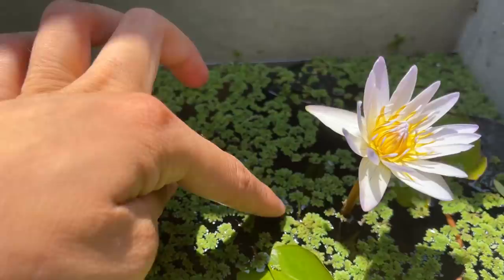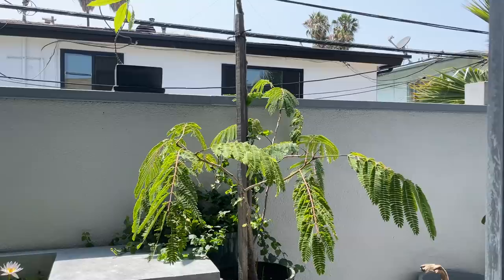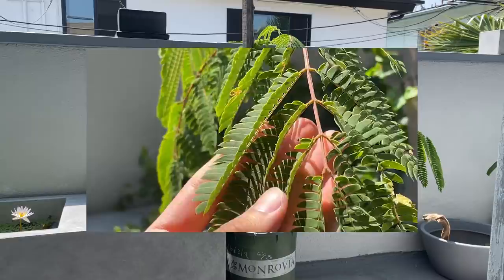This is a new lily pad. This is my very tall tree. I think it's around 8 feet or so. It's called an albizia tree. I'm not sure which species, but it's very tall and very cool.